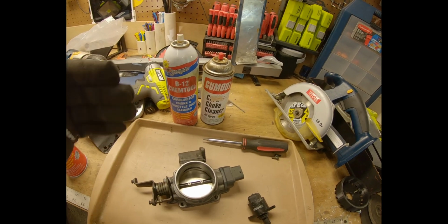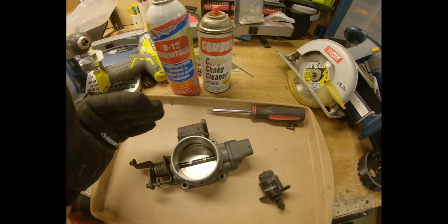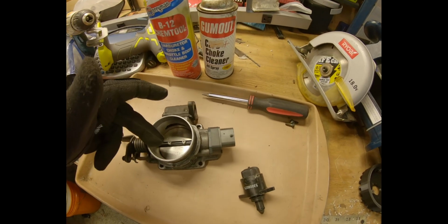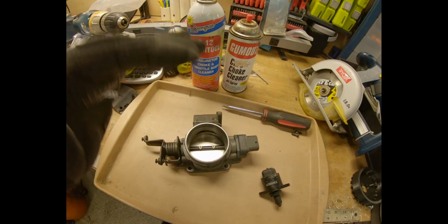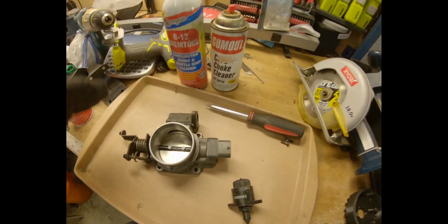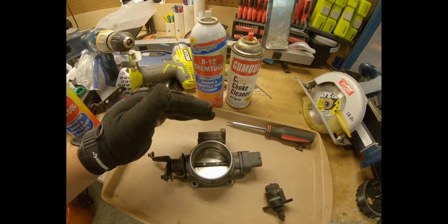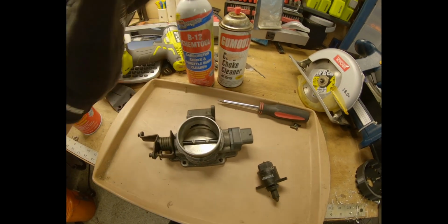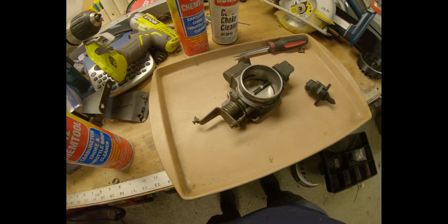Another side note: do not use brake clean. I see all these videos of guys using brake clean to clean carbs, to run cars. Do not use that. Brake clean is probably one of the worst things you could put inside of an engine to try to clean or fix it. Carb cleaner is designed for this purpose. Brake cleaner takes layers off. It's way more acidic than this stuff. Anyway, let's get to cleaning this and see what happens.